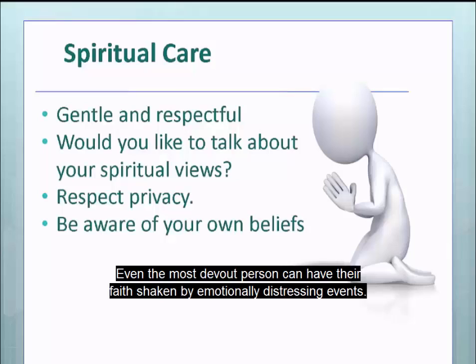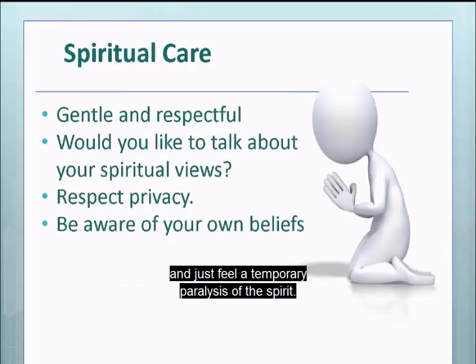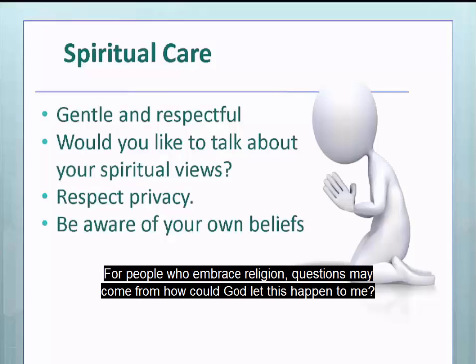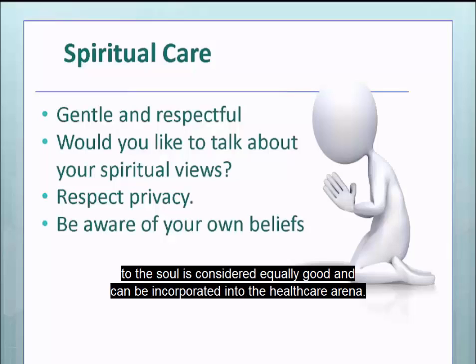Even the most devout person can have their faith shaken by emotionally distressing events. Others will express anger or outrage. They feel cut off from their own soul altogether and just feel a temporary paralysis of the spirit. For people who embrace religion, questions may come up, like, how could God let this happen to me? Any spiritual practice that brings comfort, strength, or healing to the soul is considered equally good and can be incorporated into the healthcare arena.